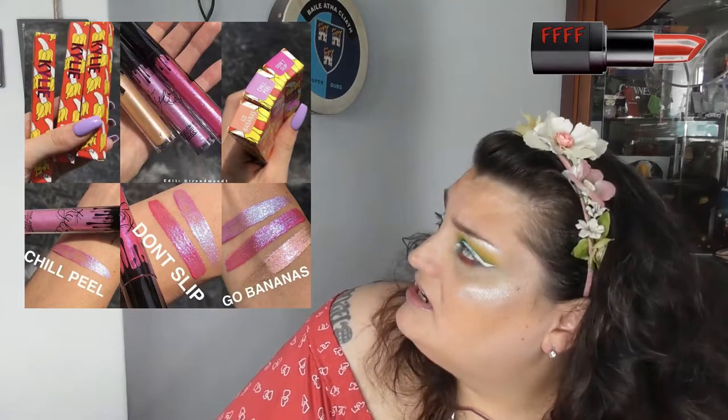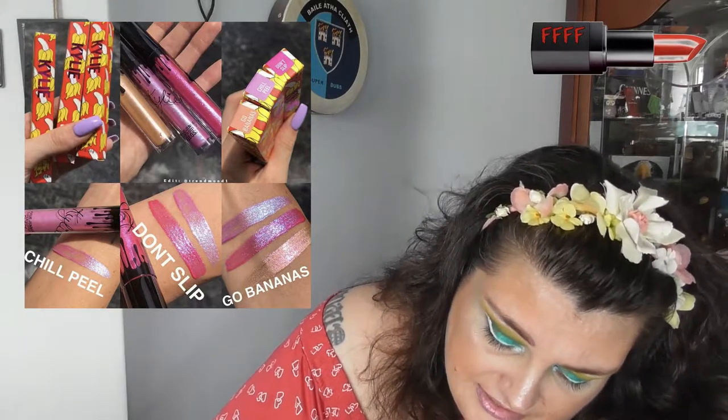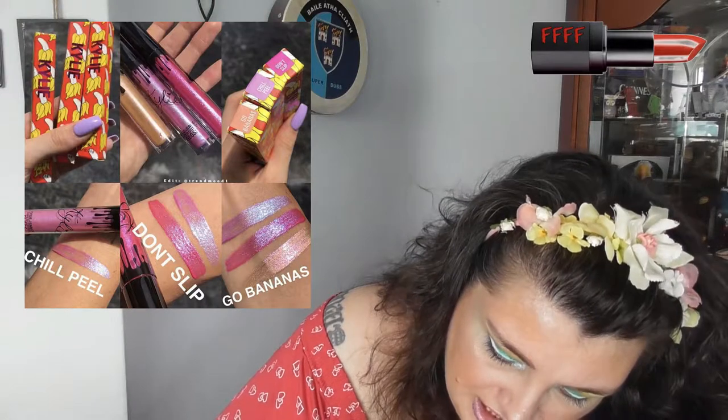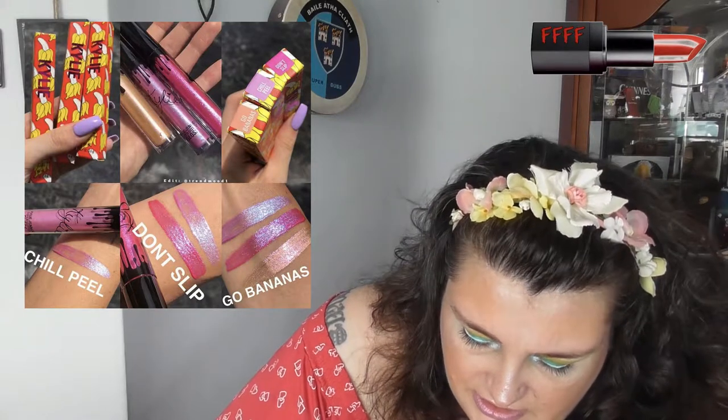I've now got some swatches here from the Kylie Summer Collection. Again, I quite like that pinky, bluey, lilac-y lipstick. I'm guessing that's Chill Peel. That's quite nice, but I'm not going to pay Kylie prices for it at all.